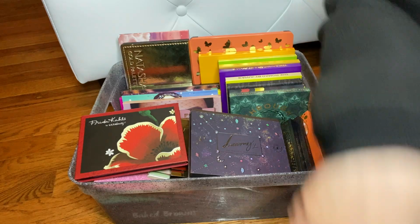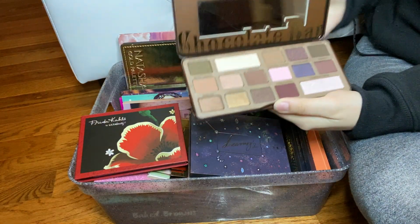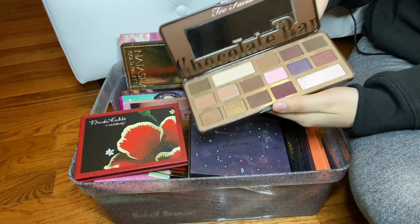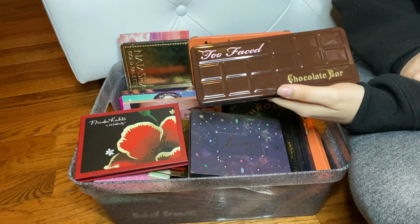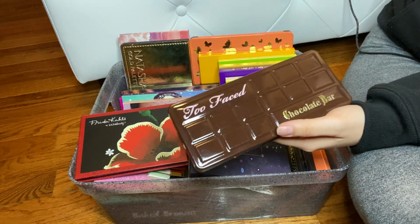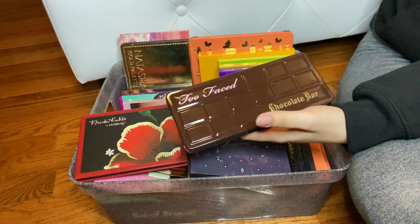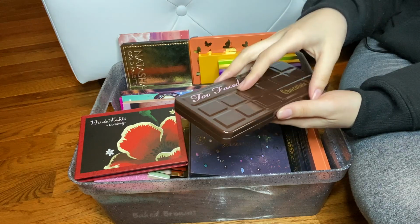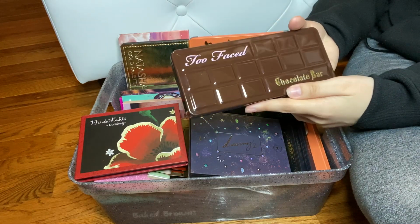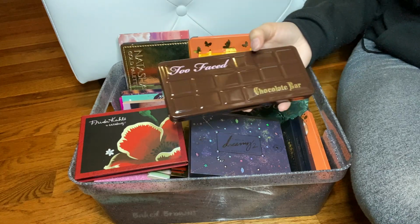And then my mom recently bought me this chocolate bar palette from Too Faced. They had a set and it was $25. It brought this palette. It brought a full-size liquid lipstick. It brought this little makeup bag. You can see it. It brought also a bronzer, the gold bronzer, and I always wanted this palette, but I never wanted to pay like 50 bucks for it, and it was $25 for all these things.